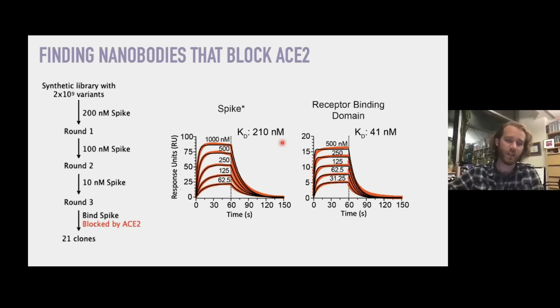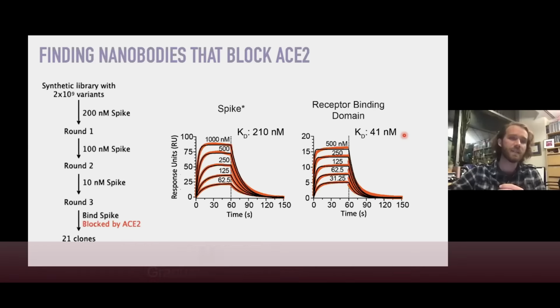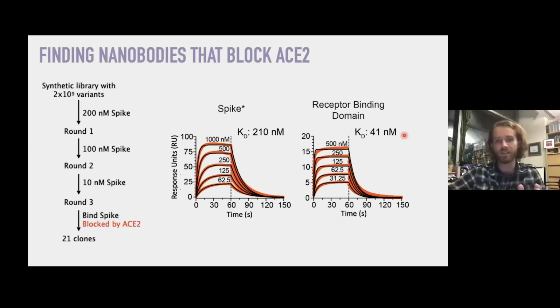And one other interesting thing that you can do is you can purify specific domains of a protein. In this case, we purified the receptor binding domain, which is the portion of the spike protein that directly engages ACE2, the receptor on the surface of our cells. And what's interesting is, in this context, the nanobody, Nanobody 6, binds about 5 times more tightly than to the full-length spike, which speaks to the fact that this receptor binding domain can exist either in a hidden state or an open state. And this is biology that has been known previously, but it's interesting to see in our own hands that the accessibility of what you're binding to can impact the affinity that you observe.